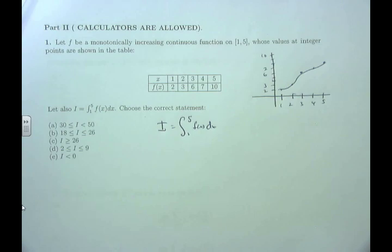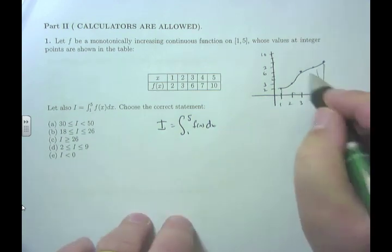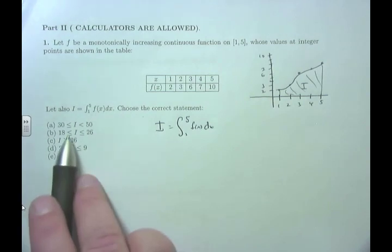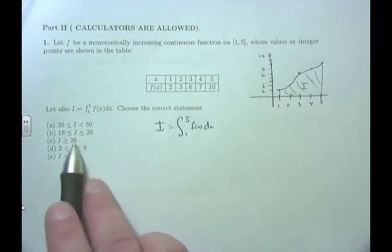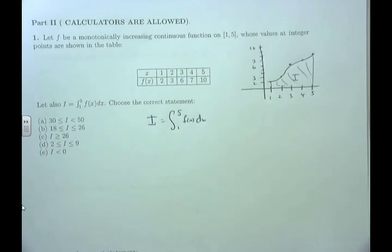Area under the curve. When you integrate with bounds, you're calculating the area under the curve. So we want to figure out the area under this curve. That's what I is going to be. The area under the curve. But look at the answers. They want you to figure out it's bounded between: I is between 30 and 50, 18 and 26. Maybe it's above 26, between 2 and 9. So basically they want me to bound the integral.